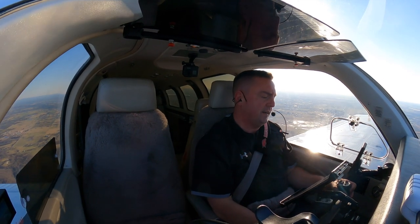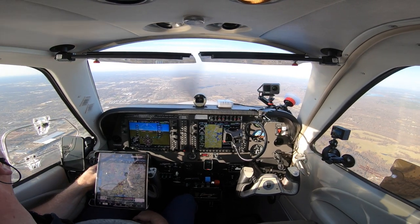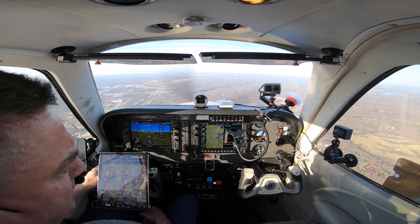Roger, Star Bonanza 6980 Bravo, 8 miles to the south, planning left downwind, 20 with information. Bonanza 6980 Bravo, Roger, Star, good afternoon. Report a left midfield downwind for runway 20. Left midfield downwind, 20.